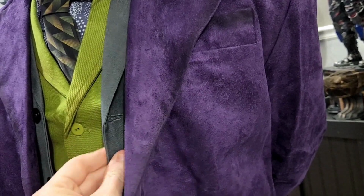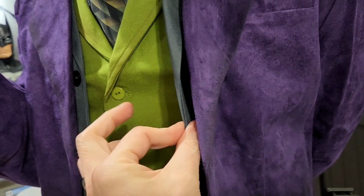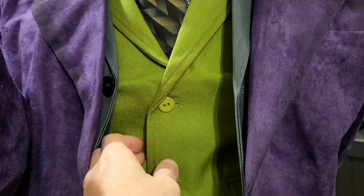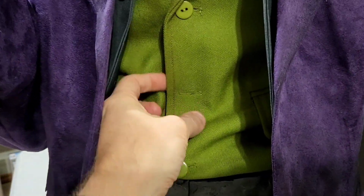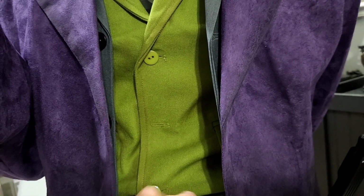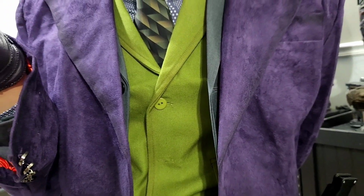You have the interior coat. It's a very thin material, just exactly like what Ledger wore. It was not a thick coat, very, very thin. It actually hugs the purple really nicely. And then if you have the vest as well, the vest is a very thick material. I did take out this from the button in the movie. He's got a flower or a missing button there, depending on the scene, and so that's very awesome that you can do that. Just looks really great.